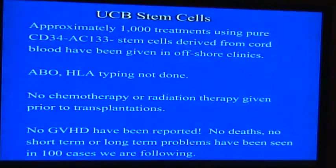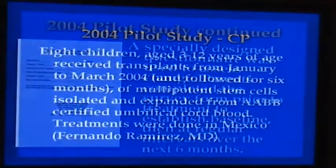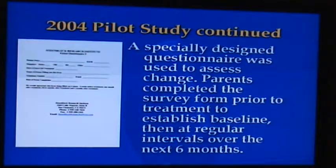We followed 8 children, 3 to 12 years old, with cerebral palsy, and out of those children, 75% at 6 months had significant improvement in all of their different problems. Some of the things that we learned about the clinical use of stem cells is that, number one, acute inflammation and tissue destruction where the endothelium and blood-brain barrier is open provides the best clinical results in our experience.